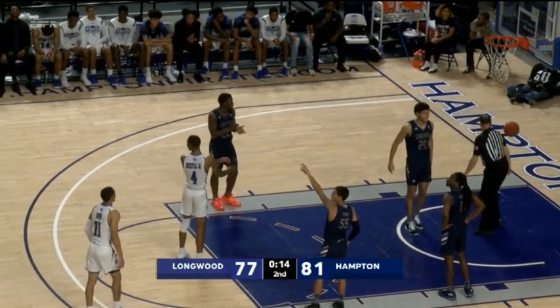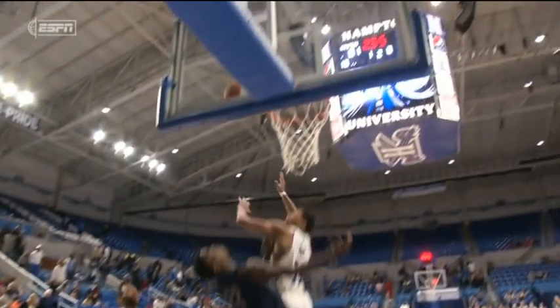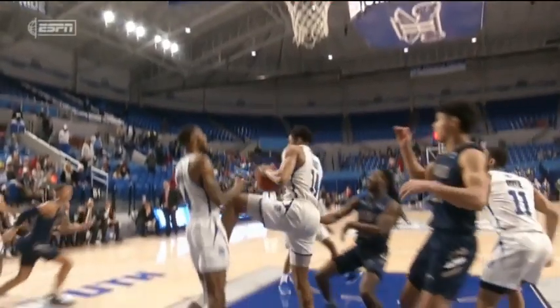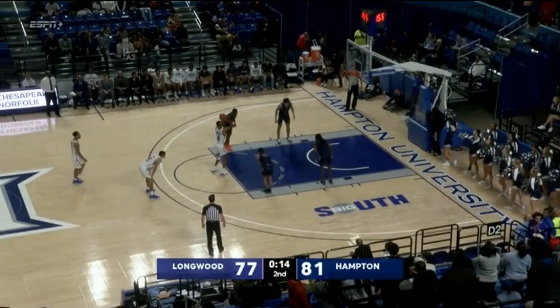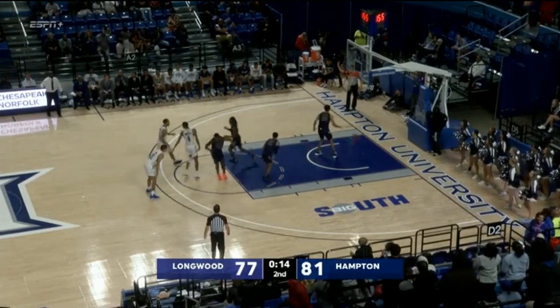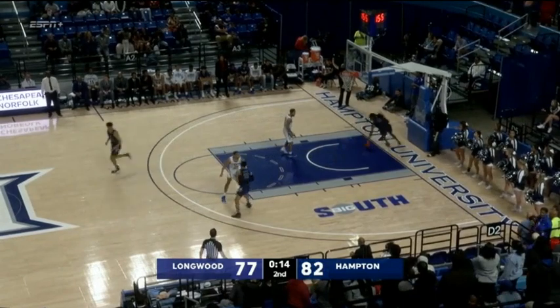First free throw is no good. I think we say it after every cross shot. And we mentioned earlier that was Stanley's fifth and final foul. He finishes with 16 points and 13 rebounds, my apologies, as Hextall makes the second one.